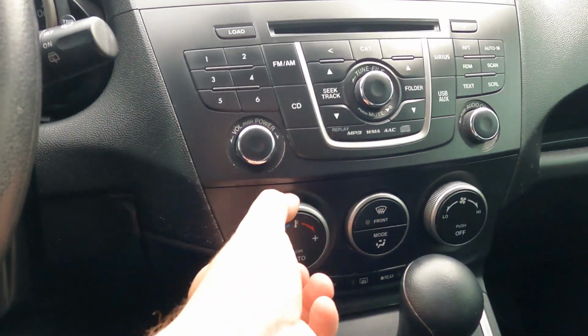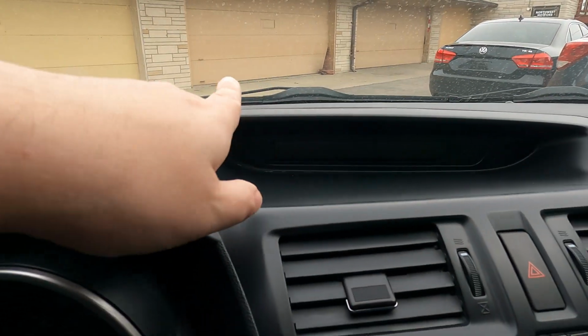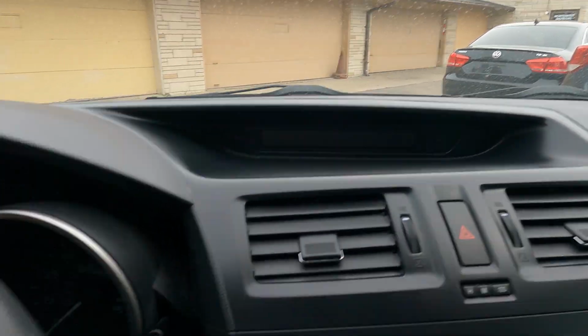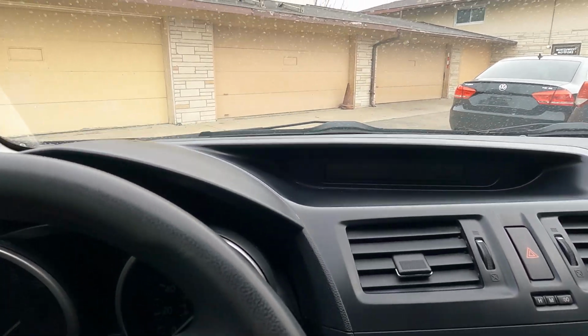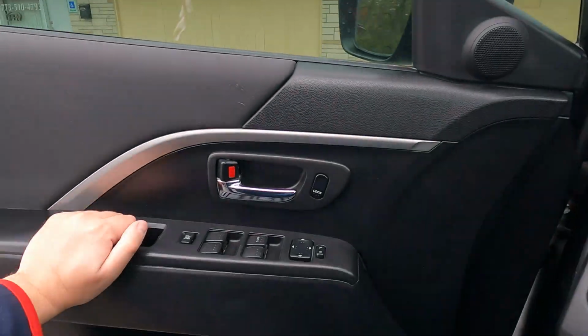I mean, it's interesting. You got your climate control. And then I kind of liked on the Mazdas and some others, I think Subarus do it too, you have like a little thin slit of a display there. You have like the clock, the temperature, the climate control stuff there. All right.